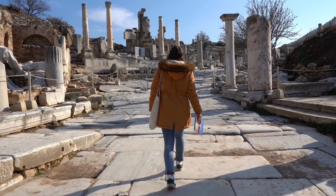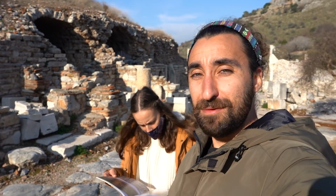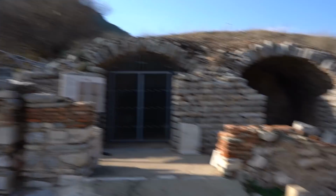We arrived at Ephesus at 10:30. It opens at 10 a.m., at least during winter, and it closes at 3:30. Well, that's the last admission. You have to leave by 4 o'clock. It's now 3 p.m., so we've got 1 hour left.